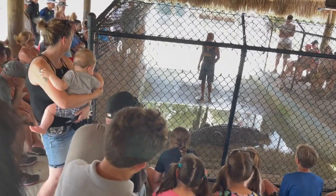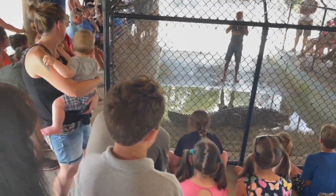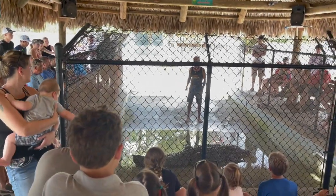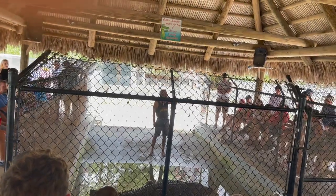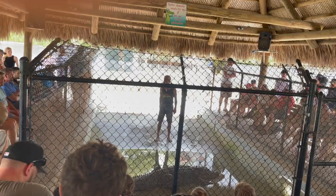It's referred to as a bellow. Yes, and I can't reproduce it. On really big ones, even including ones this size, it's what you would imagine a dinosaur sounds like. It's loud. The smaller ones like we have out in the pond here, the 7-footers, big difference. It's not nearly as loud.